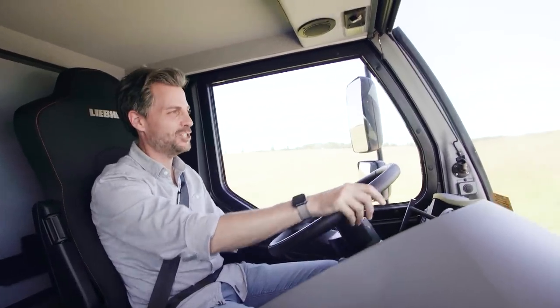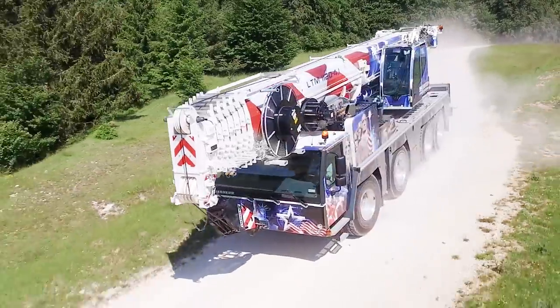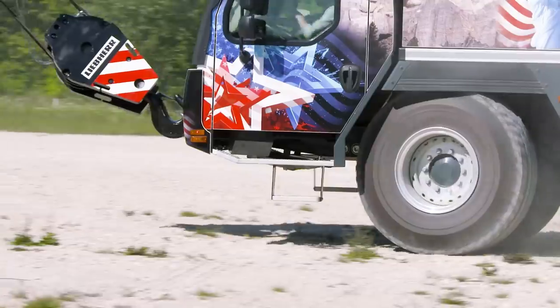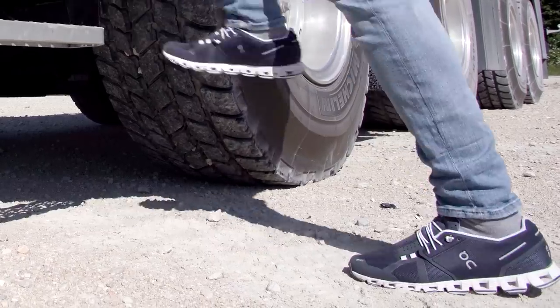Driving it off-road is an absolute pleasure. Thanks to the latest chassis and drive technology, the crane drives very smoothly both on roads and at sites. Eco drive and eco mode significantly reduce fuel consumption and noise. Fantastic, thanks Florian. No problem.